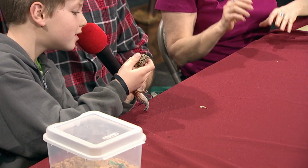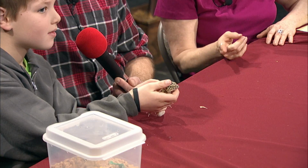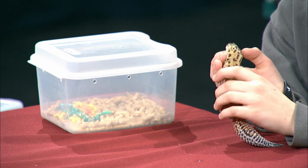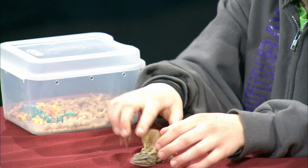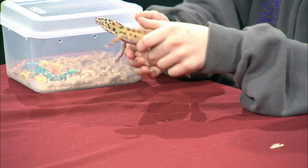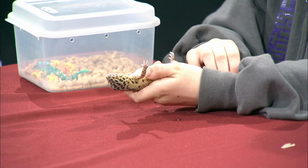Let's see its ear. He's looking at the ear. And is this a leopard gecko? It is, yeah. It's a bigger variety. I was going to say, because I own a leopard gecko, but mine doesn't have spots. Mine's much older than that, and he's not as big as that. Yeah, this one's just over a year old, and he's already pretty big.